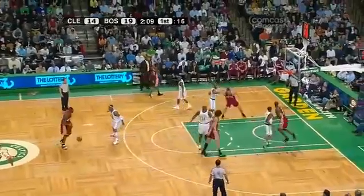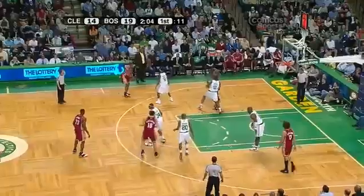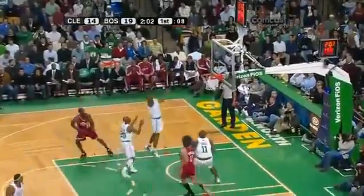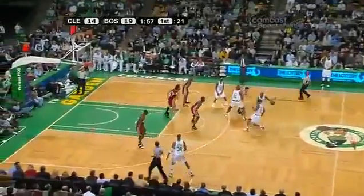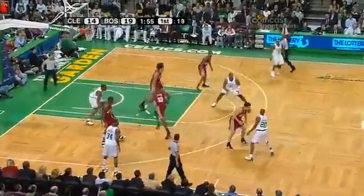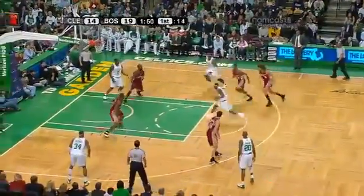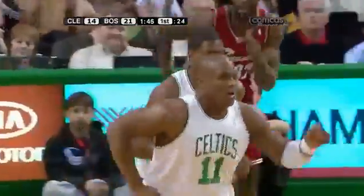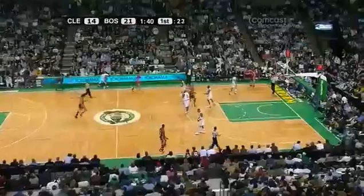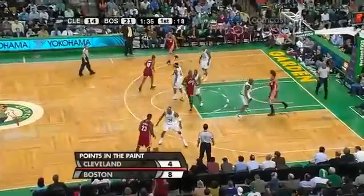Damon Jones in the Cavalier backcourt now. James Posey's also going to come in for the Celtics here when we get a whistle. Joe Smith also on the floor. Jones misses deep, and Leon's got the rebound. Rondo lays it down to Big Baby. Yeah, Varejao never really took Rondo off the angle. Nice play by Rondo. 4th assist of the first quarter for Rajon Rondo.